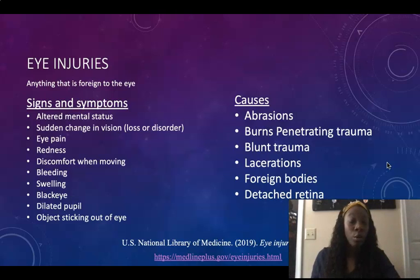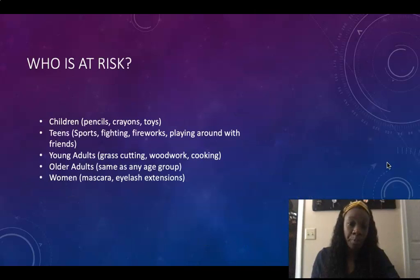Signs and symptoms are altered mental status, sudden changes in vision, eye pain, redness, discomfort when moving, bleeding, swelling, black eye, dilated pupil, or you could have an object sticking out of your eye. Causes: abrasions, burns, penetrating trauma, blunt trauma, lacerations, foreign bodies, or a detached retina.